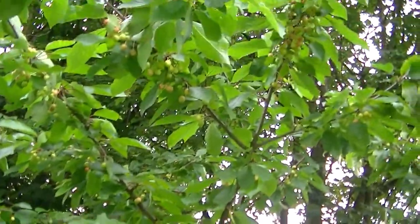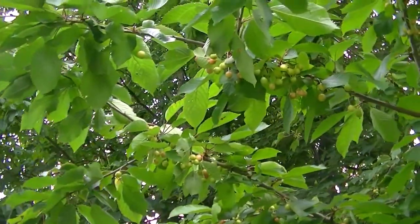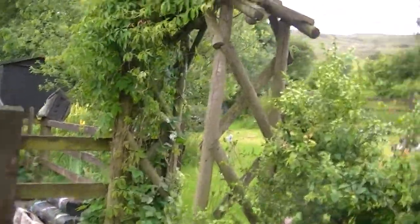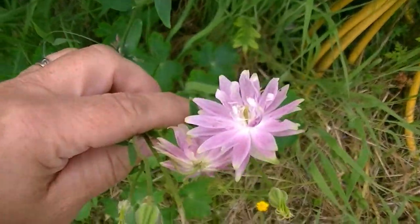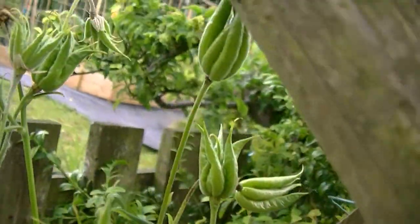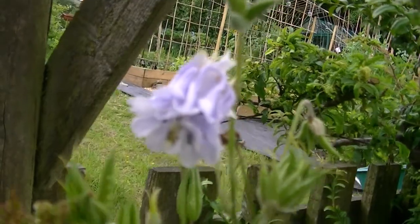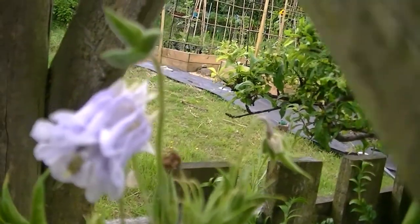So, the birds seem to be enjoying the cherries. I want to save some for us. They look like they should be amazing. There have been a lot of these very pretty aquilegias this year, of lots of different colours and forms. I mean, just here we've got white, pink, blue. That's a pretty one, isn't it? It's like got a double bonnet on it. That's lovely. Huh, cute.